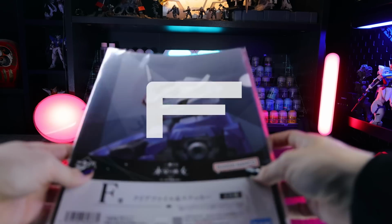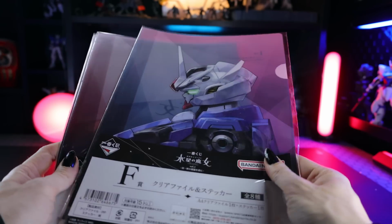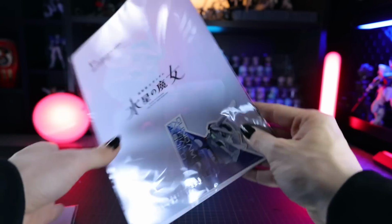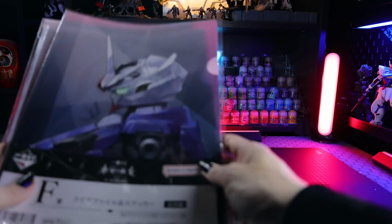So yeah, if you bought your ticket and you got the F prize, which is the worst prize, and debatably so, you would get one of these right here. So this is a clear file and sticker set. These do come in a whole bunch. I'll show you them all first, and then we can open one up and see what is inside.